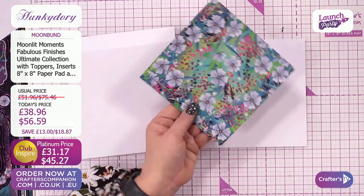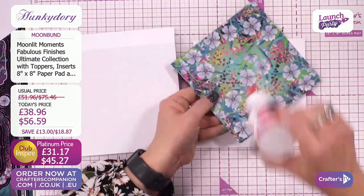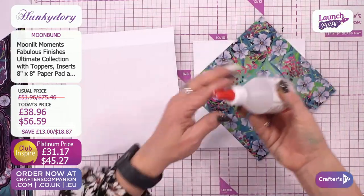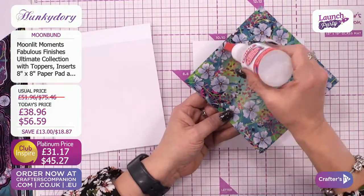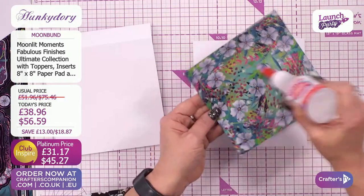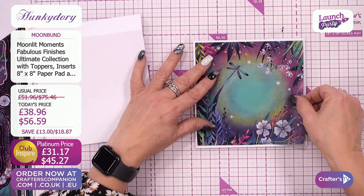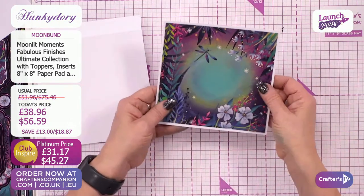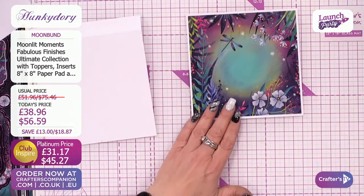I mean, this literally is the most divine paper, and it's such a shame to cover it up, but we are going to cover it up because I'm going to use the other side. Let's see. Oh, please don't dry up. Oh, Debbie, you've closed it. What are you like? Oh, you can tell we're nearly at the end, Joe. But this is just beautiful. So I'm going to use that as my base for underneath the card. I love that. It looks like a little plane flying through the sky, doesn't he? Honestly, got a little trail behind him. It's just absolutely stunning, Joe.